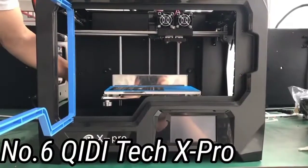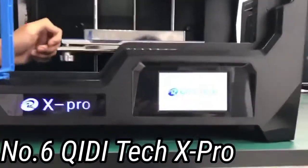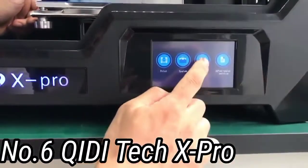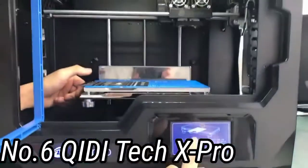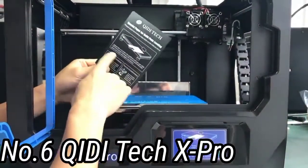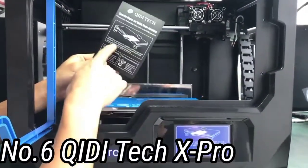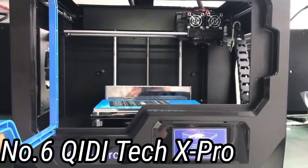Number 6. Kidditech X Pro. The Kidditech X Pro is a low-cost dual extruder 3D printer that Kitty believes is perfectly suited for educating students on 3D printing. It can be easily connected to your Wi-Fi to print wirelessly, or you can just plug in a USB. Both beginners and experienced makers will prefer the simplicity the X Pro offers.